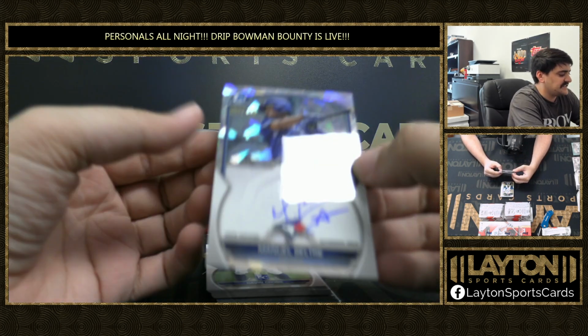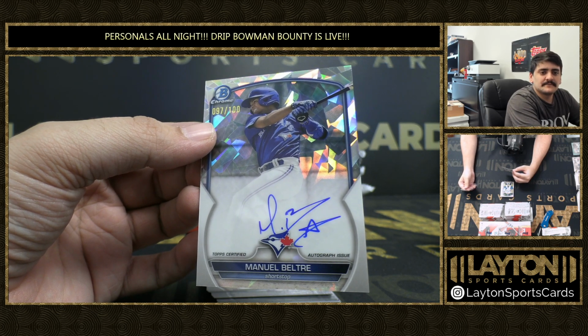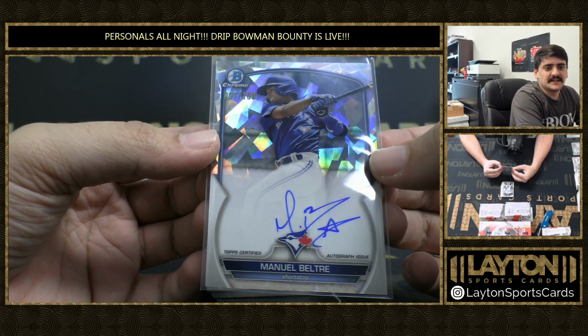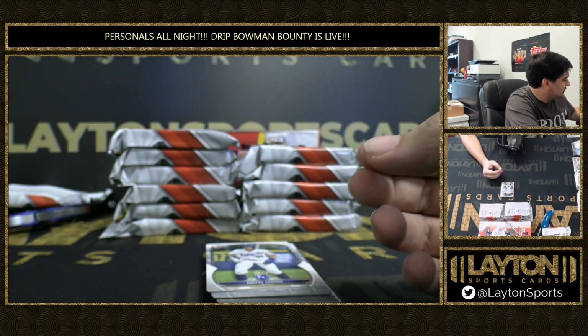Our first auto is an atomic auto to 100 of Manuel Beltre, 97 of 100. He's not a first, but he's a prospect for the Blue Jays there. Nice atomic. Beautiful insert. Looks great.